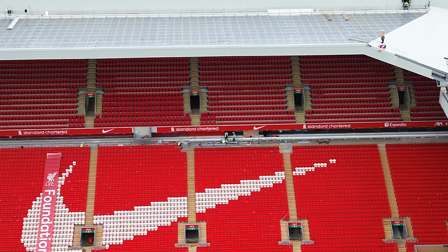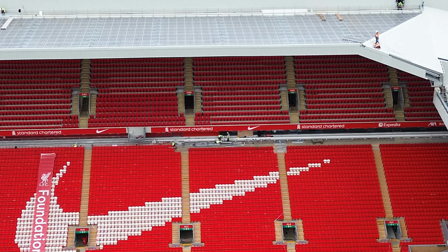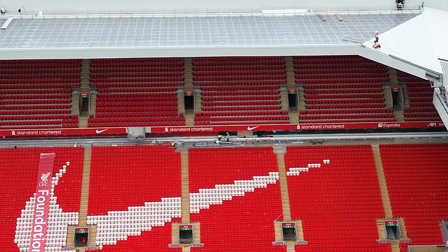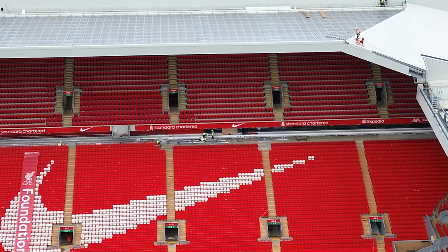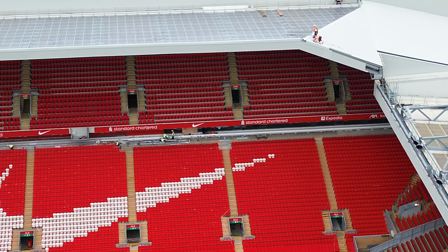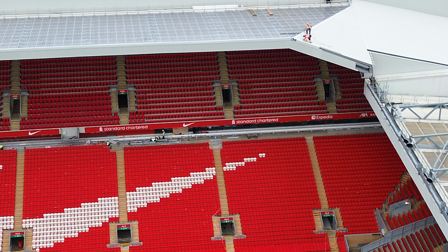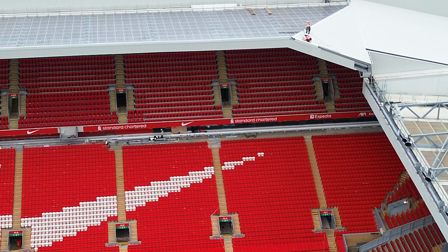But those guys are working on that area now where it does need that third step. You need to make out the little white section underneath at the end. When that third step is in, you ain't going to see any of that. You'll just see the 3 steps waiting for the seats to be put on top. So yeah, it's looking good.